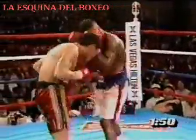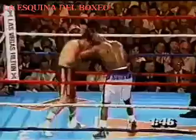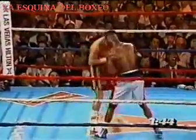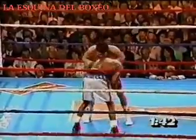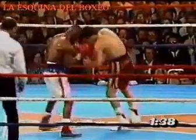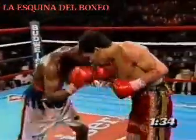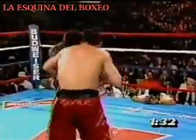The best punch of Taylor is the left hook. Look at it, 3-4 left hooks at a time. The left hook, as Larry told you, a Philadelphia staple. Remember Joe Frazier?